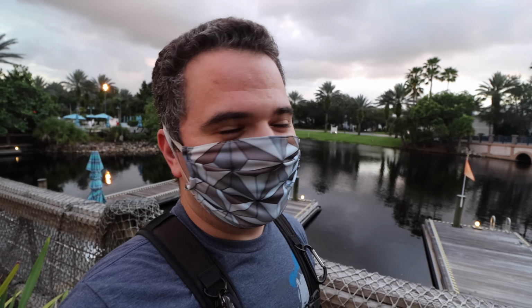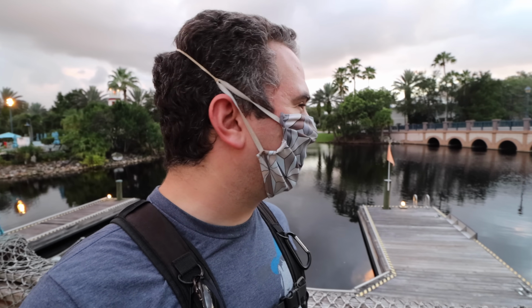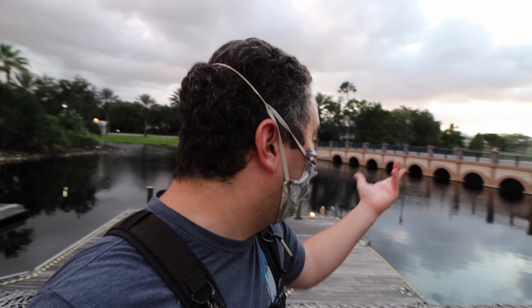Count on it. After enjoying an incredible meal at Olivia's, we're going to go ahead and make our way actually across that walking bridge right there. I've never explored this resort. I want to explore just a bit since we're here. We'll be back though. Olivia's, we're going to be back.